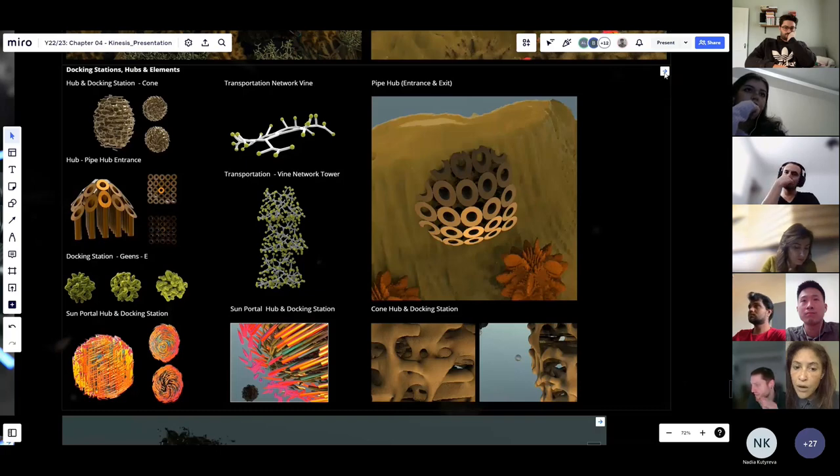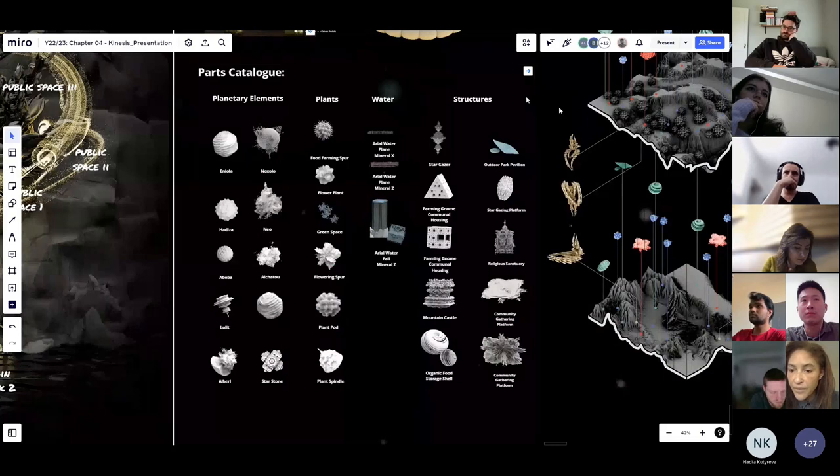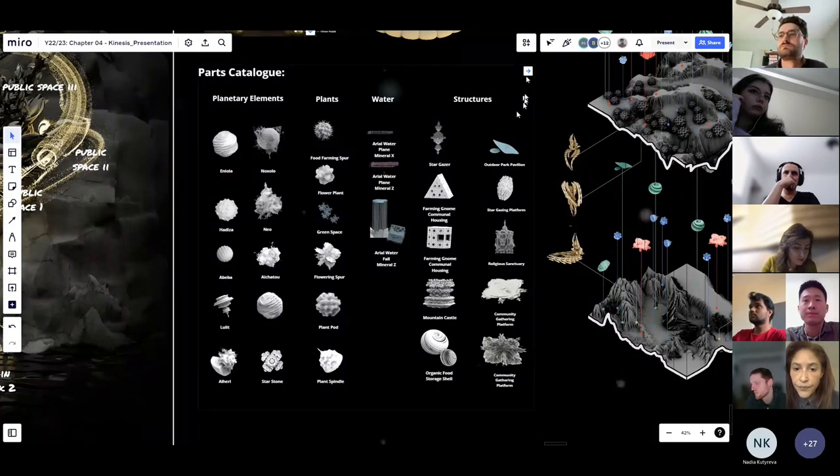Looking at the parts catalog, this is the parts catalog, which helps to define the various elements within the environment. This is mainly comprised of planetary elements, plants, water elements, and various structures.